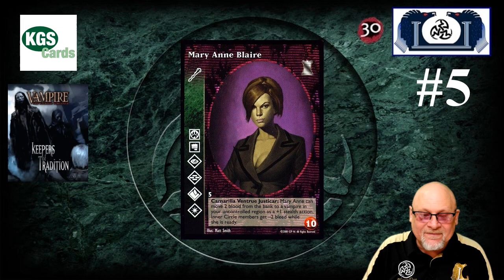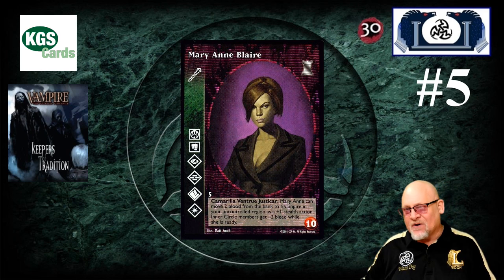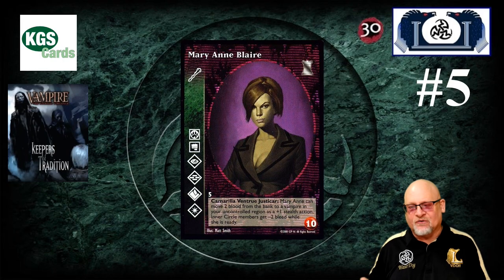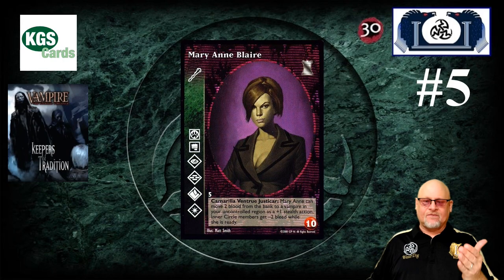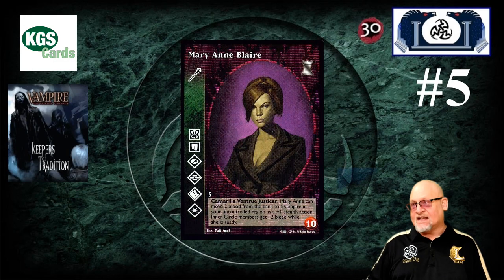All right, Marianne can move 2 blood from the blood bank to a vampire in your uncontrolled region as a +1 stealth action. Inner circle members get -2 bleed while she is ready. So she has that effect against the inner circles, but the special to have your own built-in enchant kindred down is really, really good. And then you've got the fortitude, you can free drive, you could unlock. She can be your blocking machine. She's got some combat there for that as well. And having a Ventrue Justicar where you can play 2nd tradition with superior aspects, you can pretty much block anything you want to block.